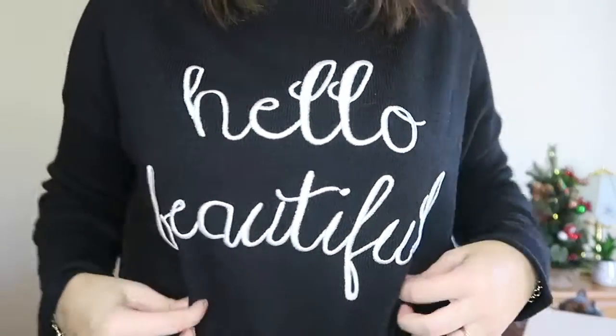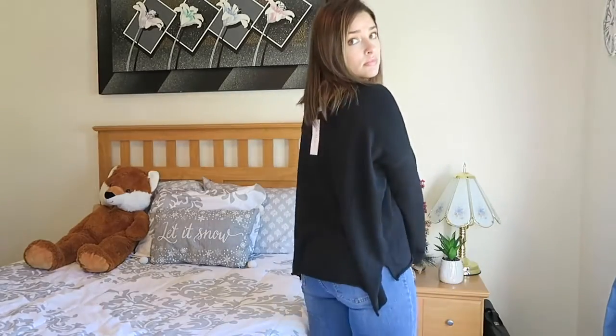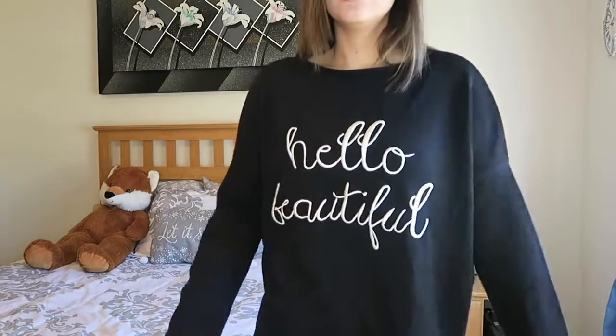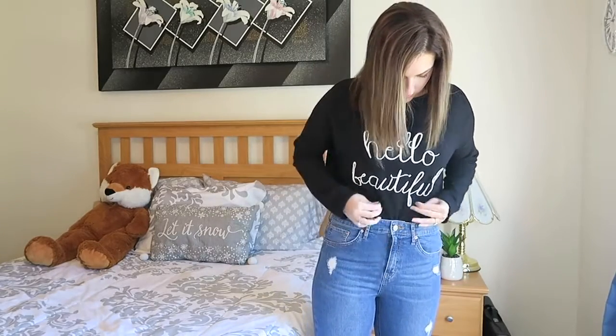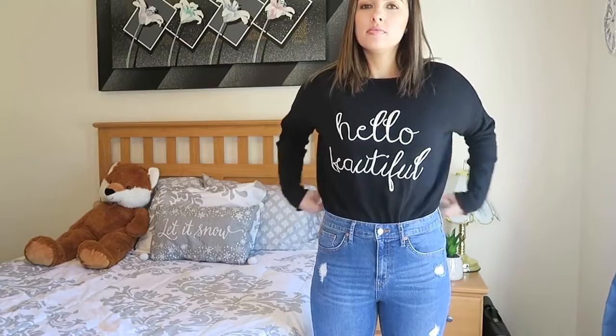Oh, moving on to the shirt that I'm actually wearing now. I loved it so much. It says "Hello Beautiful", it's definitely stitched. I'm going to insert footage now. You'll see that I did struggle with having it on without it being tucked in. It was very oversized for me, a little too flowy for my liking. However, when I did talk to my stylist, I told her that I liked oversized flowy things, which is why she picked this out for me.